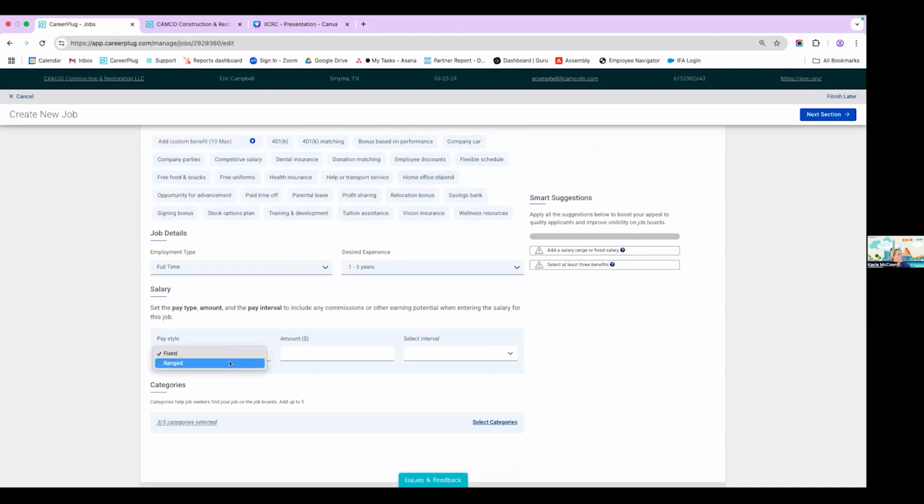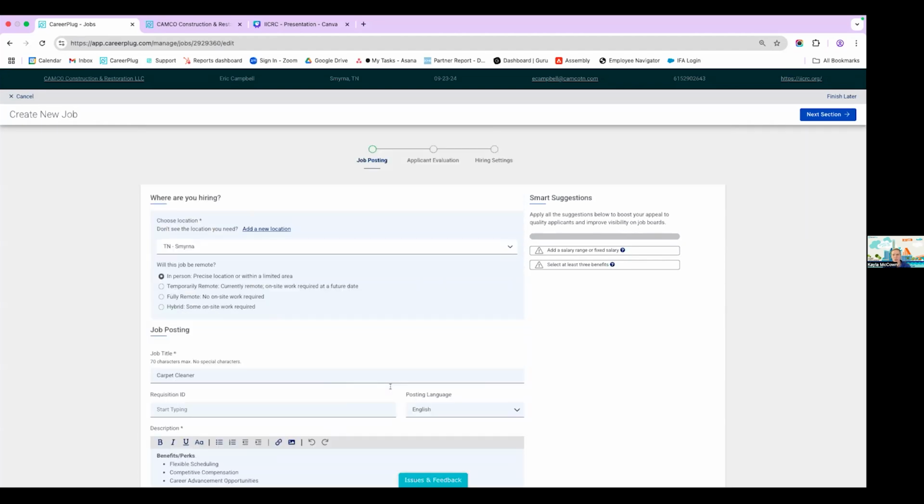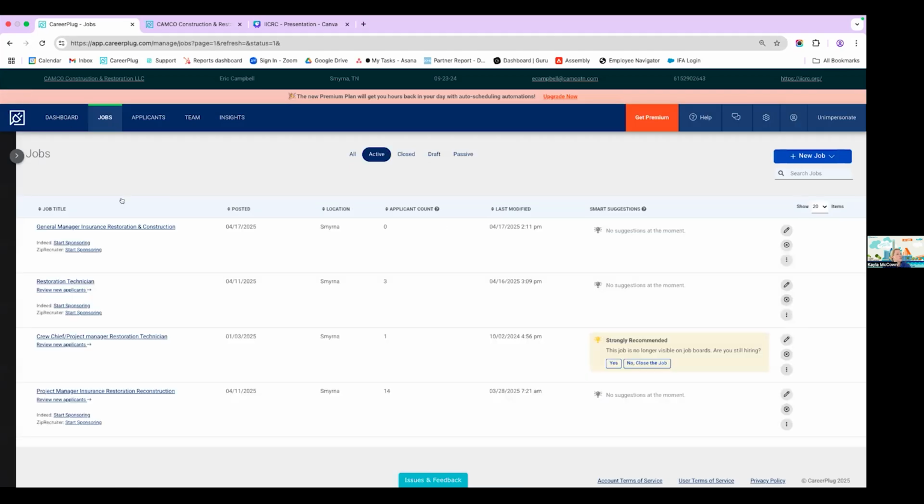So you simply grab a template and you hit create job, and then you're able to customize it to your location. It's very simple, very easy, not overwhelming, not complex, but it speaks to the applicant and what they're looking for. You put in your salary. We encourage you to do a range because that shows applicants what they can expect to earn entering the role as well as they grow in the role. And then as soon as you hit post, your job automatically goes to all of those job boards as well as to the careers page that we just looked at here. So super easy to get the job posted.